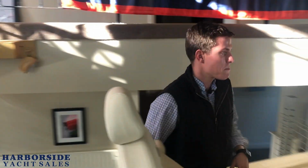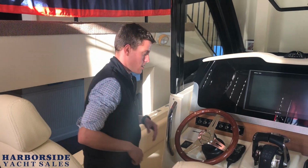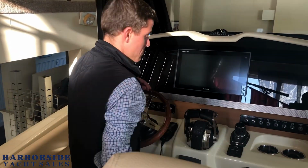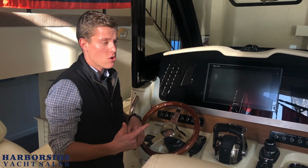Looking at the helm here a little bit. Again, the big thing I noticed at the helm, the tech is going to be the same on all the boats in its class. She's going to be powered by the twin Mercury 350s. So every time we put twin engines on a boat, we put the joystick on it. We've been a big fan of the Mercury joystick because it comes with Skyhook and autopilot.